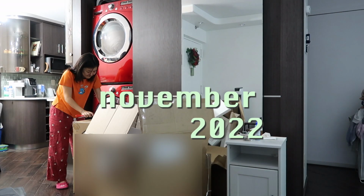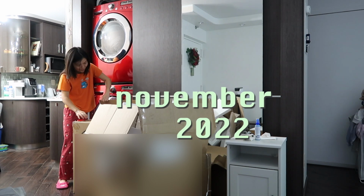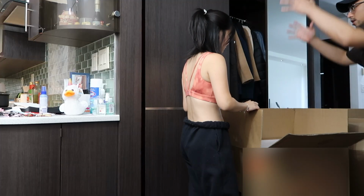End of November, around Thanksgiving, our nightstands arrived. It was from West Elm. And I said, I'm gonna set up our nightstands today. I'm super excited. It came this week. I'm gonna set it up. I'm gonna clean up the place.